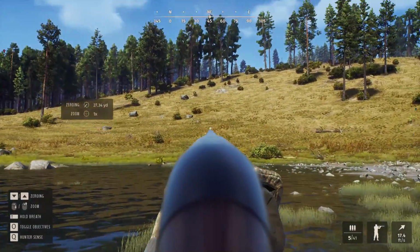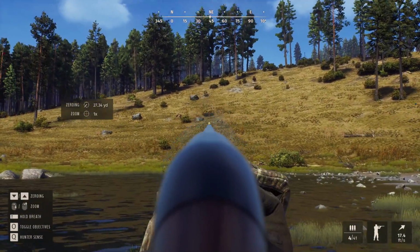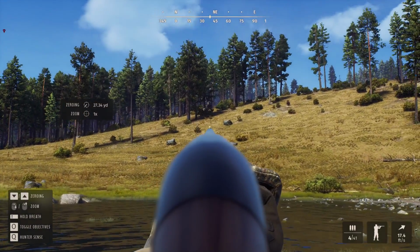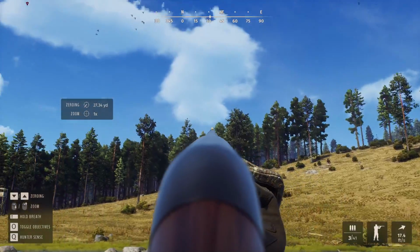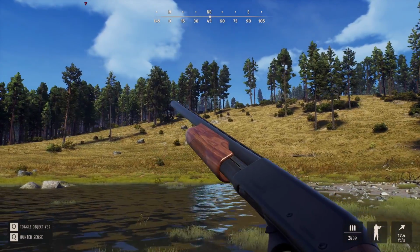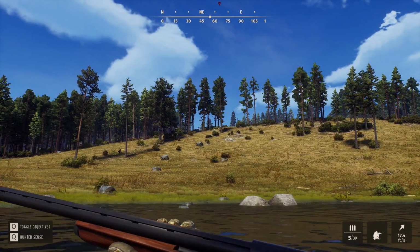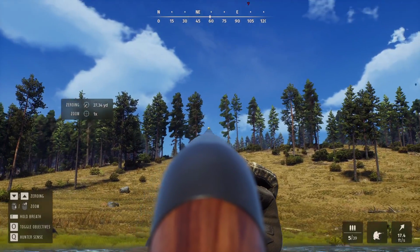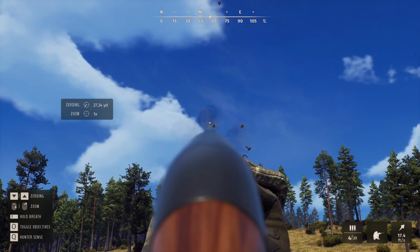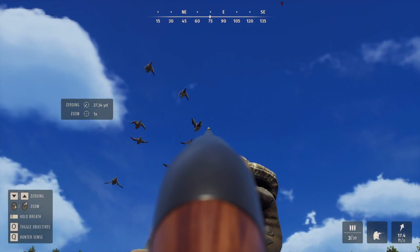And I was going to say we'll just run at them, but if they are taken off, we can attempt to get some shots, but they're just going all kinds of odd directions. That didn't help us. But I get the impression that ducks must have a home range or something, because just waiting here, they're coming right back over. So let's see this time if we can do any better.